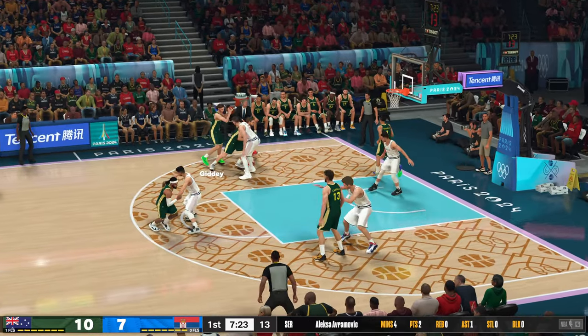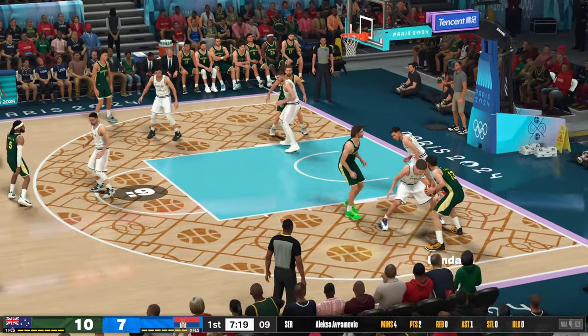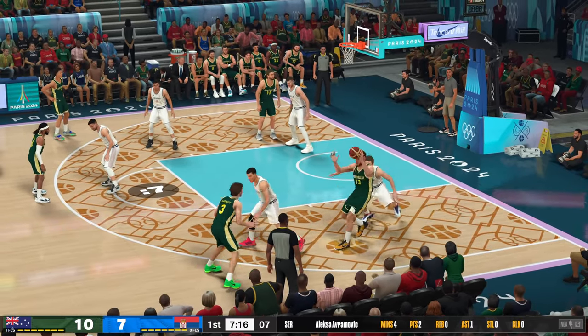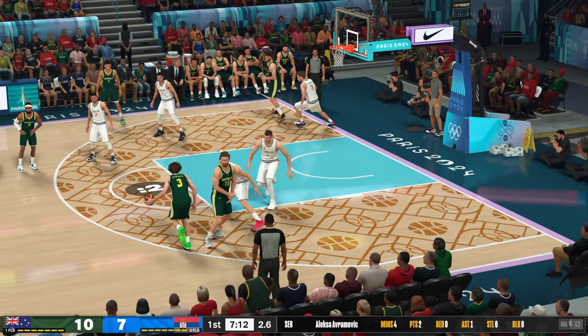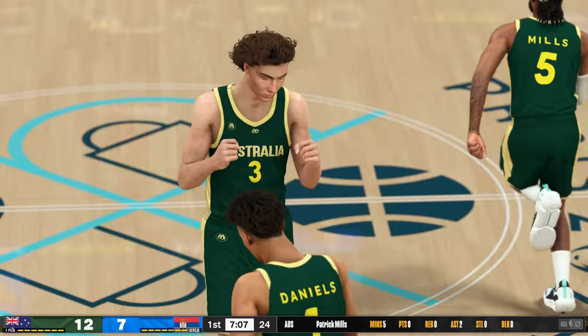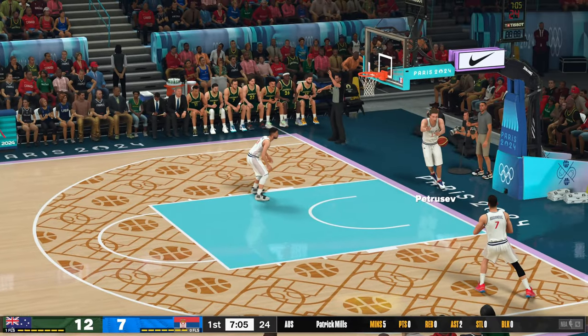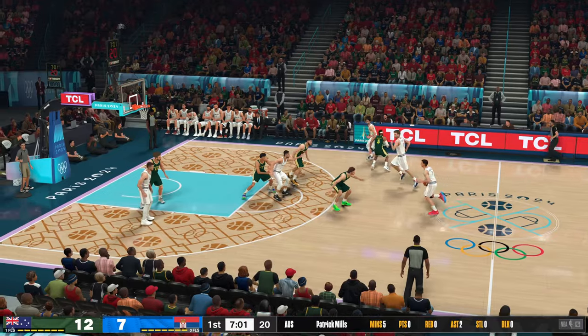Here's Mills. Hasn't made one yet. Giddey the pass to Landale. Bogdanović against Giddey. Right at the free throw line. And he hits the jumper for two. The mid-range jumper is a high percentage shot for him. And when he's got that much room, forget about it.